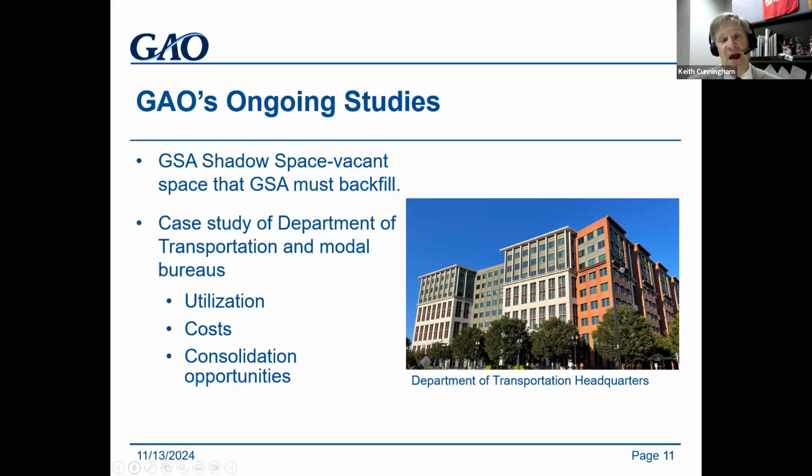We're looking at that. And the other report that we're doing starting right now is a deep dive into the Department of Transportation and all of its modal administrations. So we're going to take a look at that department, see what's the utilization of all of its office buildings, what are the costs of maintaining unutilized space, and what are the consolidation opportunities that could be realized, and how much money could they save by doing that.